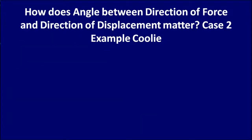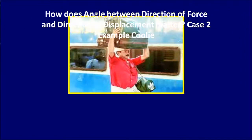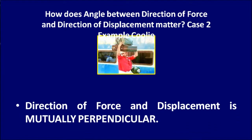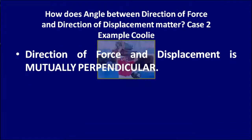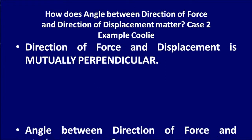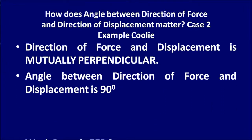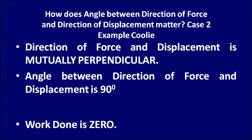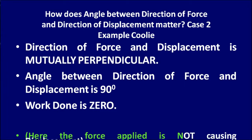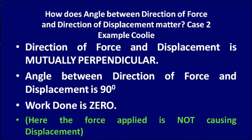Let us see this case with the help of a real life example, a coolie. A coolie carries luggage over his head and walks in the forward direction. So the direction of force and displacement is mutually perpendicular. Angle between them is 90 degrees. So the work done when a coolie carries luggage over his head is 0. Remember, the force applied is not causing the displacement.